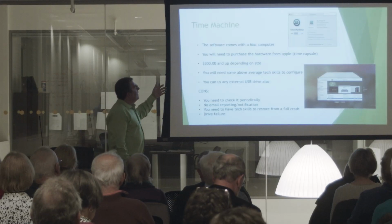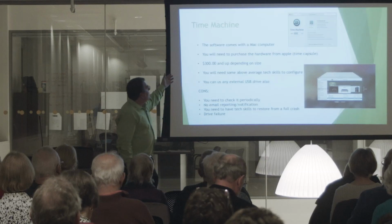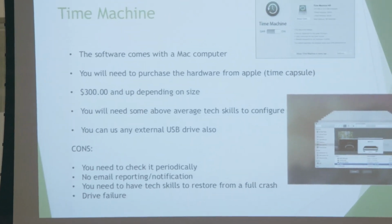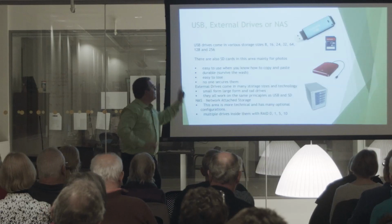Time Machine is a Mac product. It has software that comes on your Mac. You'll need to purchase hardware, such as Apple Time Capsule. The USB sticks are cheap.